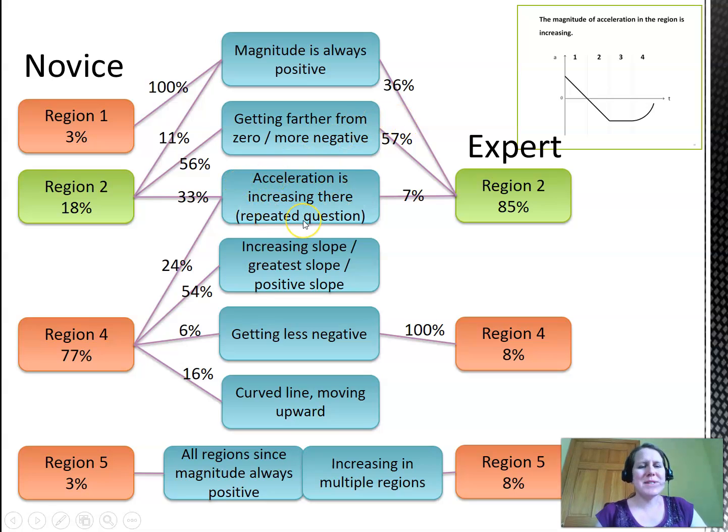The novices sometimes tend to give very sparse reasoning, and so they talk about how, well, that's where the acceleration is increasing, which was just what the question was, where is it increasing? Since so many of the novices picked region 4, you can see that a lot of them were talking about slope, greatest slope, positive slope, increasing slope. Some of them also just repeated the question or had some other reasonings.